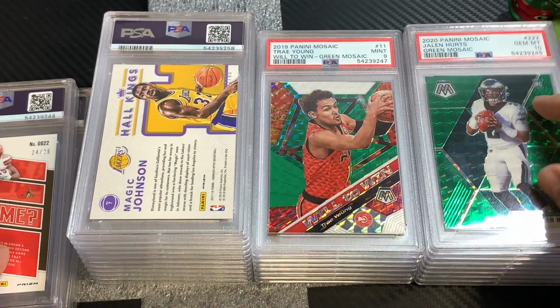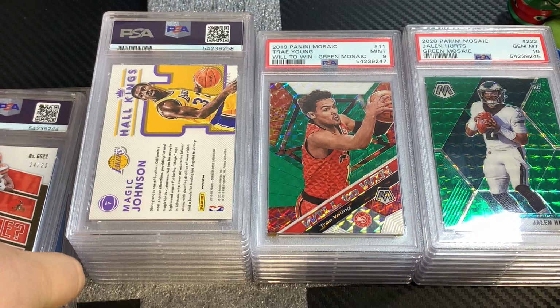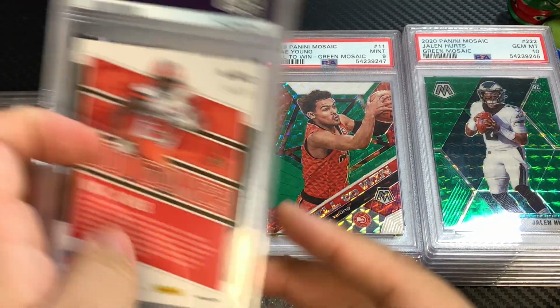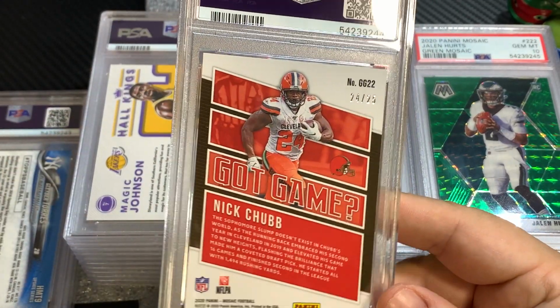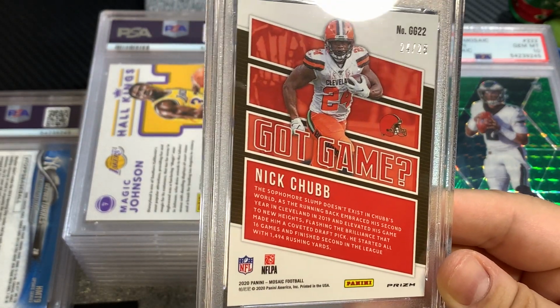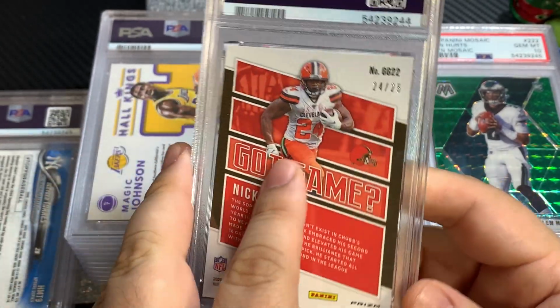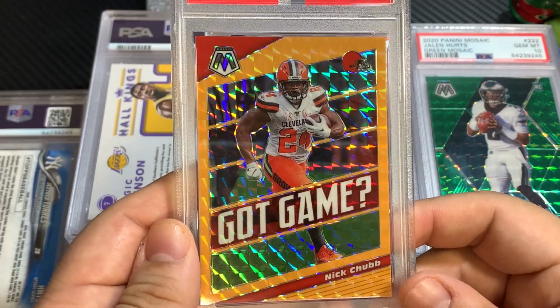Very nice, got a 10 on that. Nice little team match as well. Nick Chubb, this is numbered out of 25. I think this is the orange. 24 out of 25, so jersey number, eBay 101. Whoop, whoop. Got a 10.